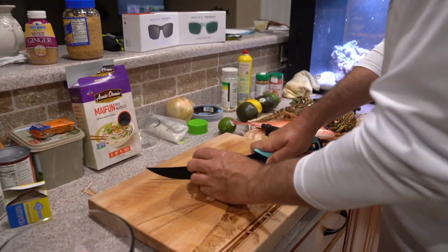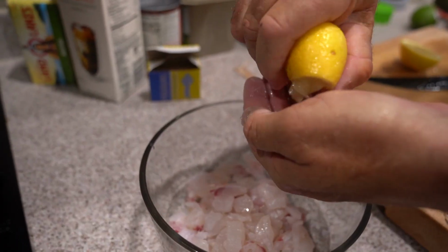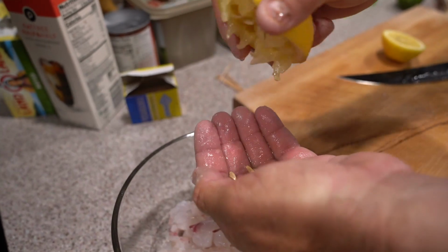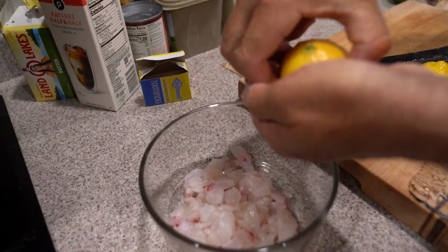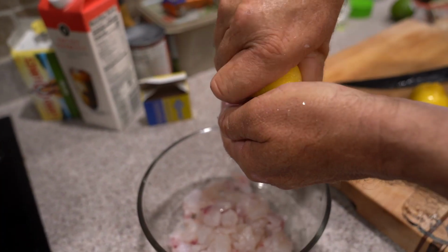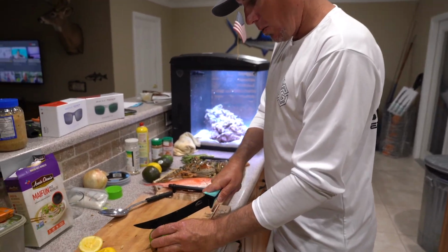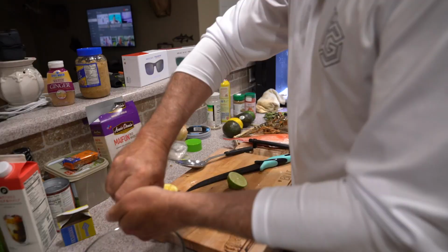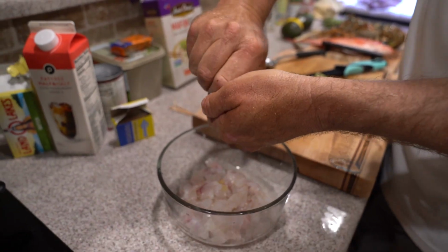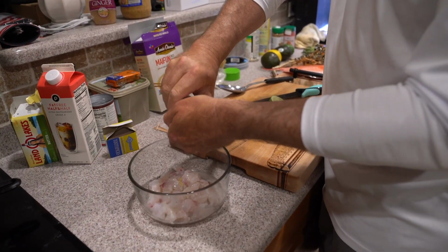Take a lemon. Always take your fingers and hold them like that so the seeds don't get in there. See how the seeds are caught, like straining? I'm also going to take 1 or 2 limes, squeeze them in there. Limes don't have the seeds that lemons do. And lime gives it that really, really unique flavor that most people love about ceviche.